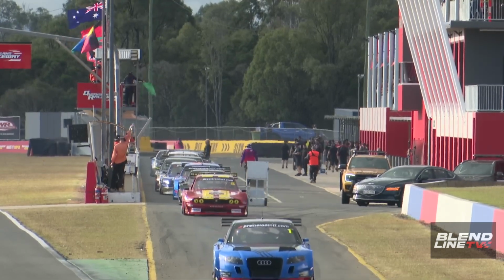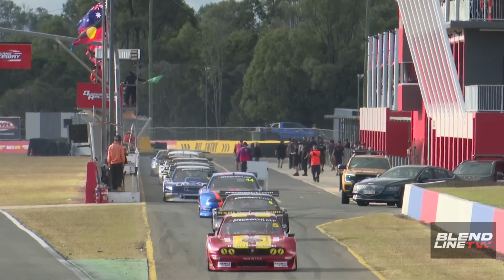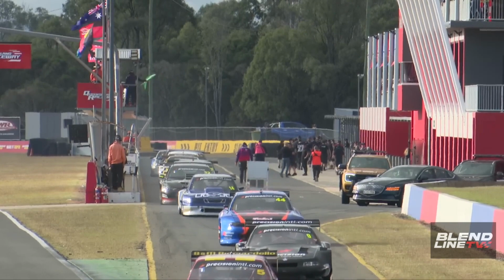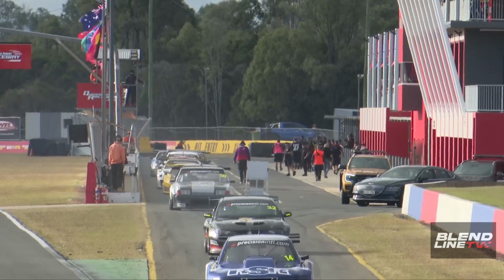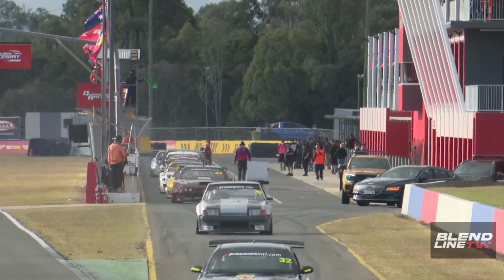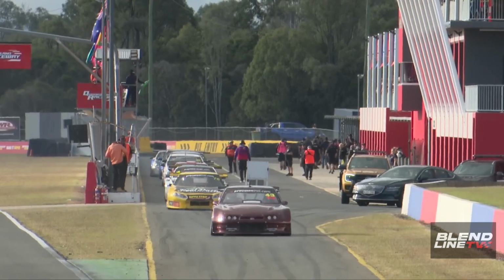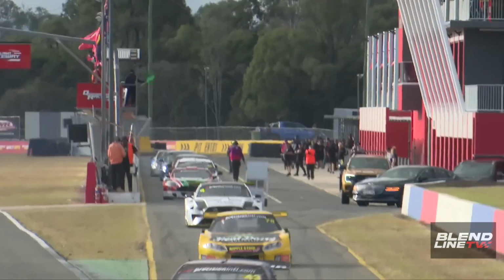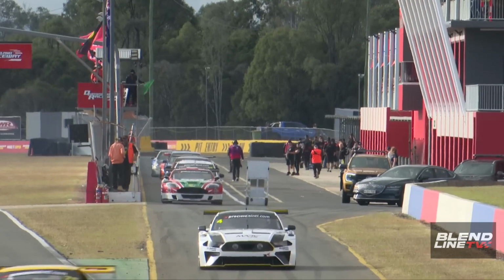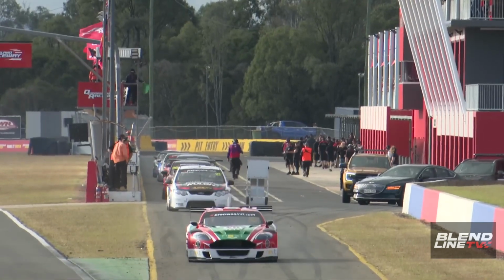Cars on track now for the final race of the weekend. The shadows are starting to go longer on the track here, and fantastic to invite out onto the track the Precision International National Sports Sedans Series, and they will be getting underway very, very soon indeed. Let's have a look as they roll out.